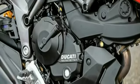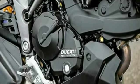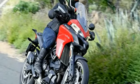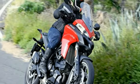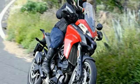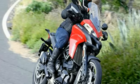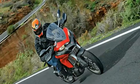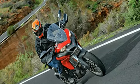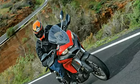Ducati has done some brilliant scaling down jobs in the past with something like the Panigale 959, which is more manageable and, dare I say, more fun than the 1299, and even the Monster 821, which we like more than the 1200. So that's exactly the route Ducati took with the Multistrada. It plunked in a smaller 937 cubic centimeters L-twin engine, from the Hypermotard and Supersport, and cut back on some of the more high-tech features.